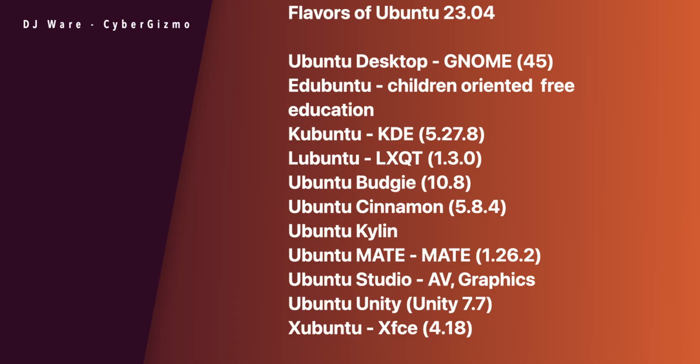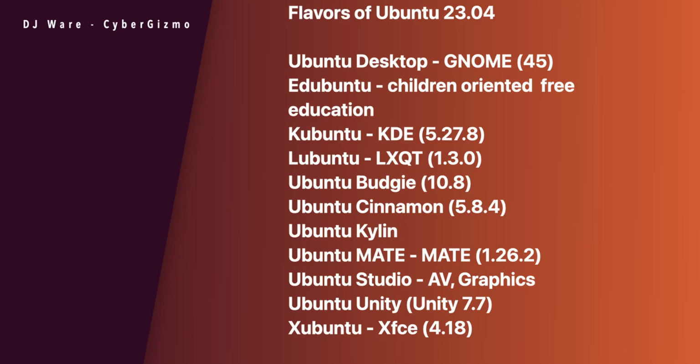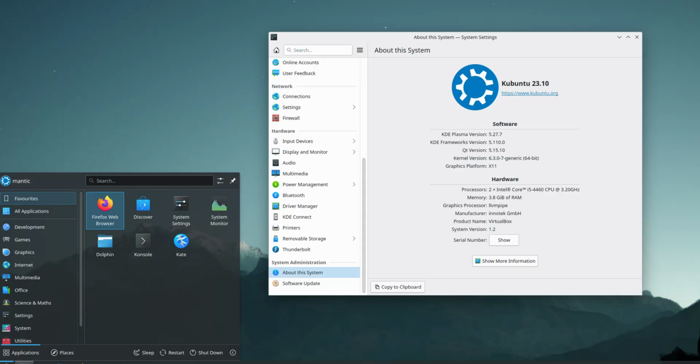There are a number of flavors of Ubuntu 23.10, and those include the base desktop or the flagship. This is GNOME, and it's based on GNOME 45. They also have a flavor called Edubuntu, which is children's oriented education. It's based on KDE. And speaking of KDE, Kubuntu is the KDE-based flavor. That is based on 5.27, and that would be the 8th patch release. And that just came out in September. So that is the most current one that's available from the KDE folks at the time I'm making this video.